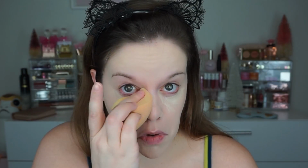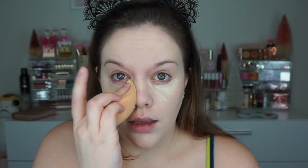I'm going to take the same sponge. So you can use this portion to do your concealer. I just like the corner of the outside here is my favorite way to put it on. But I love this sponge because you can literally use it for everything. And the fact that I don't have to run out there and wet it saves me about a minute.